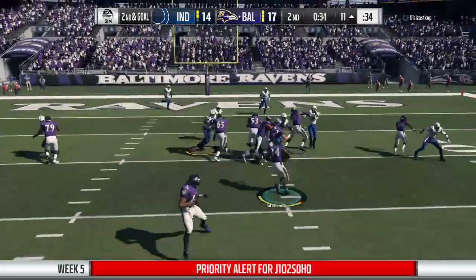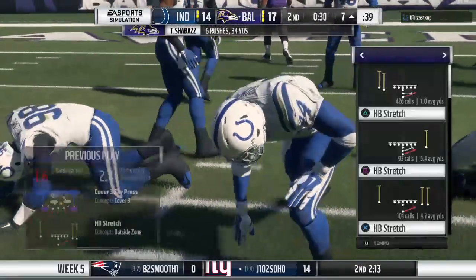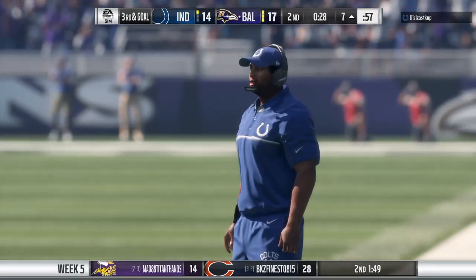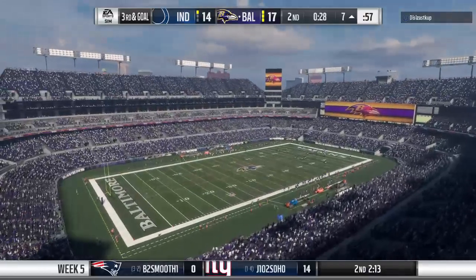Second and goal as the offense looks to try to punch it in. And he will maneuver his way down to about the 7. It's a pickup of 3, but still a little work to do on third and goal. And another timeout taken by the Colts. So that means they're down to 1 remaining here as we head toward halftime.